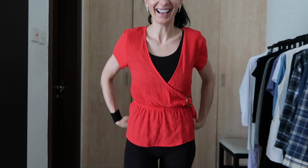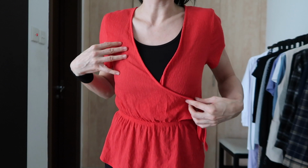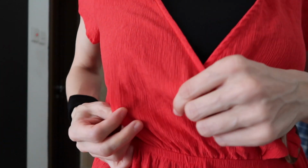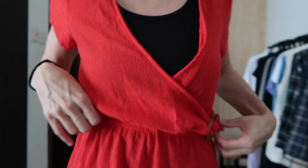Can you believe I'm in red? Tantara. But I have this piece on, and again with a t-shirt, amazing look. Look at the material, you guys. Look at the material. The material is so good and nice. Also very summerish. I would prefer it to be another color.